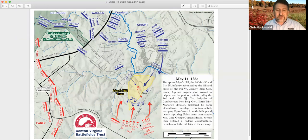Jubal Early is going to try to respond and try to get that hill back. And so he's going to send a couple brigades of Confederates from Little Billy Mahone's division to come up here. They're going to be backed by John Chambliss's cavalry, of which the 9th Virginia, which is now down in here, is part of. And they're going to have a sweeping counterattack to drive Upton's men off the top of the hill. Now, as all this back and forth has gone on, after the Federals capture the top of the hill, Army Commander George Gordon Meade decides he's going to come up here and see the day's prize.